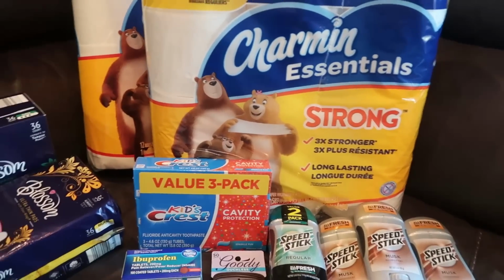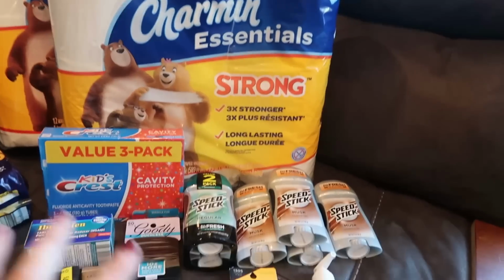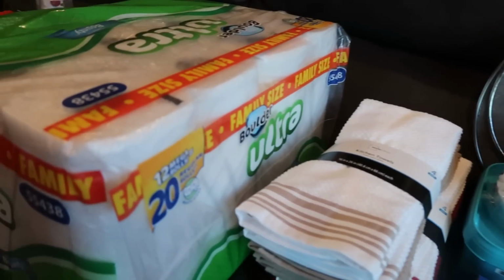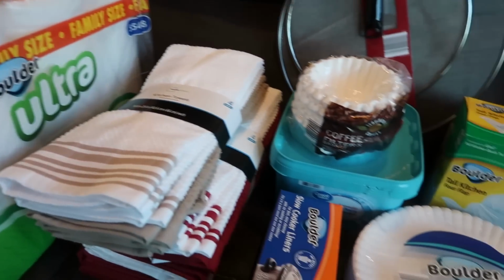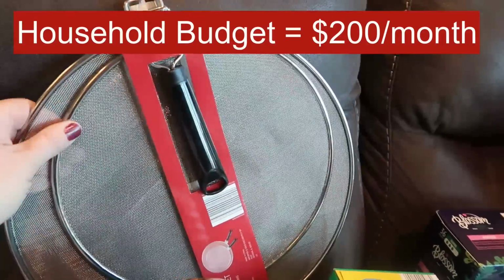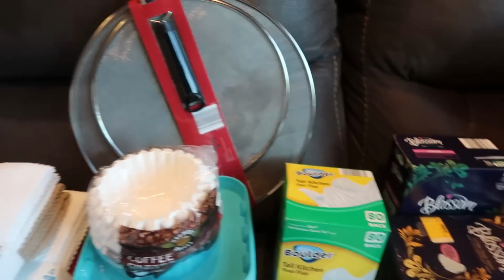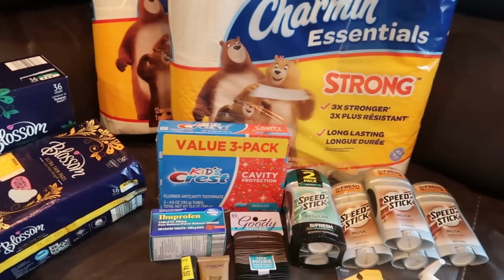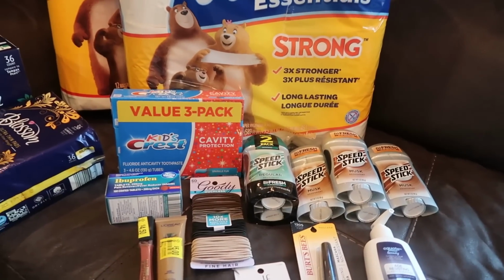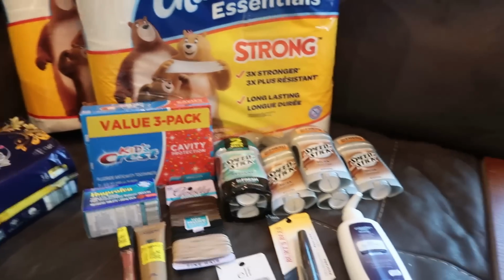Alrighty, so I do keep a Walmart budget of $200 a month for our family of 7, and that is to buy the type of stuff that you are seeing here. Just a lot of consumables, the stuff that you just go through. I don't buy a lot of extra things for the house, unless something is really, really broken. You will see I did pick up a couple things today, and that's probably why I spent $193 out of my $200 budget.